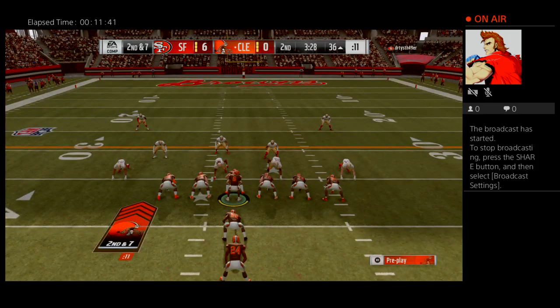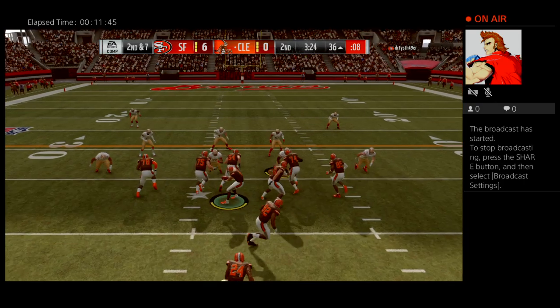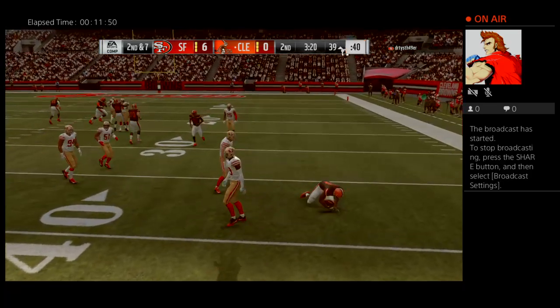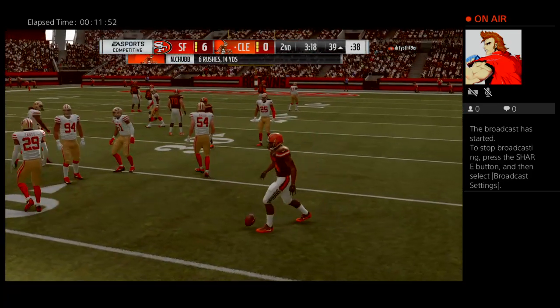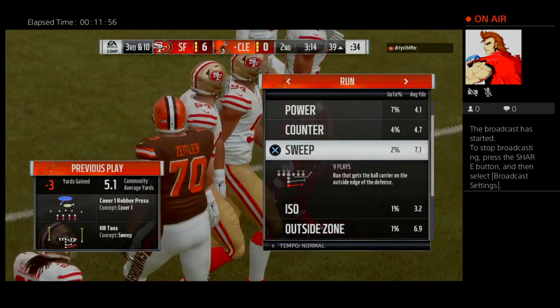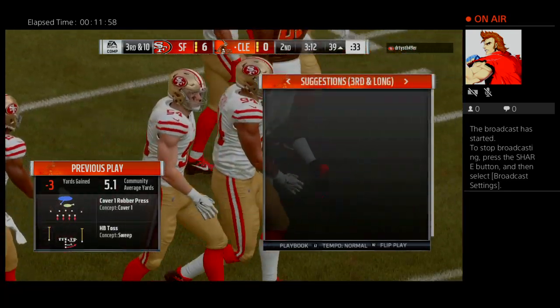All right, here we go. Blue 90. A toss play to Chubb. And the play goes nowhere. Losing yardage back near the 40 at the 39. It'll be a loss of a full 3 yards there, and it also brings up 3rd down.